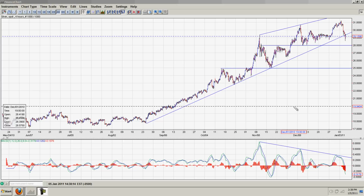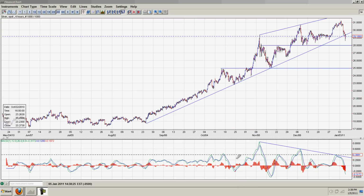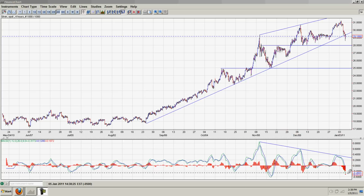Main thing I wanted to point out is that we're reaching a low here now, on the 4-hour chart, and you can see for the most part of this bull rally, when the MACD hits a low and then rallies, we usually get a strong rally in the price. You can see that here. You can see a low here, and there's one here, here, here, and now we appear to be putting one in.